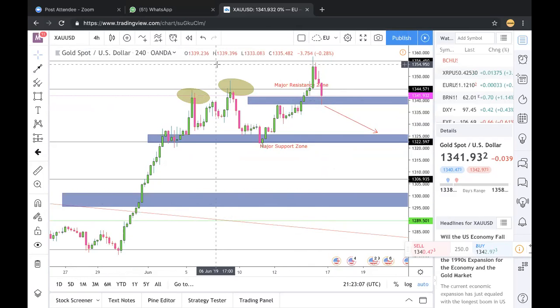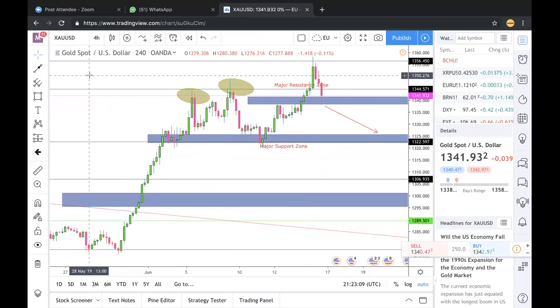So I'm going to be updating you guys on this pair throughout the week, okay? And when it comes back to our second meeting on Tuesday, we're going to go over it again.